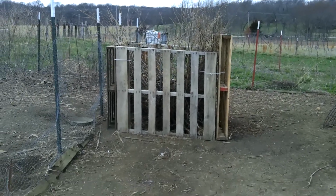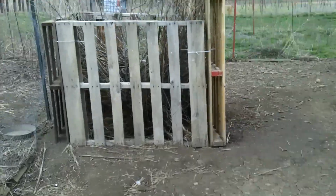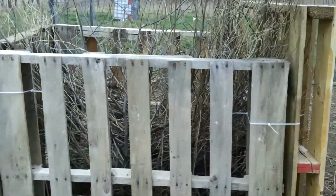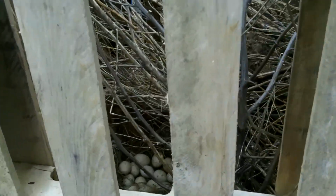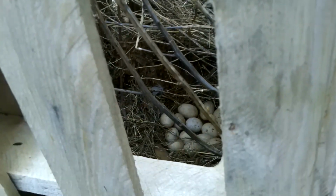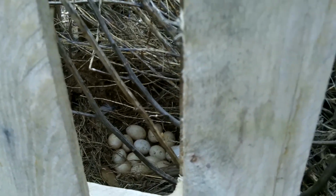But this is a compost bin that I had started working on. And unfortunately, some of the stuff I've been throwing into it is big weeds from last year, so it's not really too much of a compost bin. But it actually made, yeah, there they are. There's a bunch of duck eggs in there. There were 11 in there yesterday, and there's 15 today.